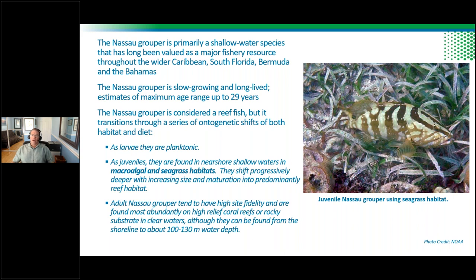Nassau grouper. But as they get older, they tend to move into different habitats, near shore hard bottom and to the reefs as they get older and older. Adult Nassau grouper tend to have high site fidelity and are usually on high relief coral reefs and rocky substrates from shoreline out to as much as 130 meters. Loss of habitat for different life history stages is one of the threats to the species.